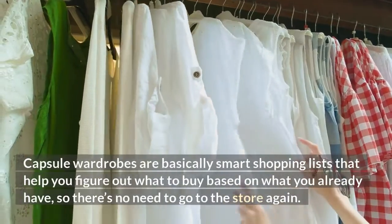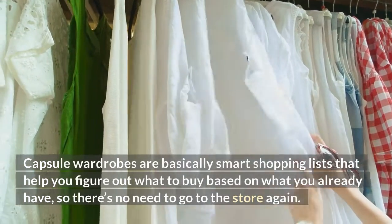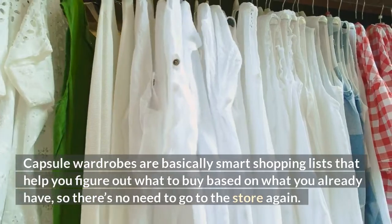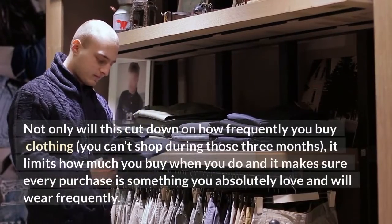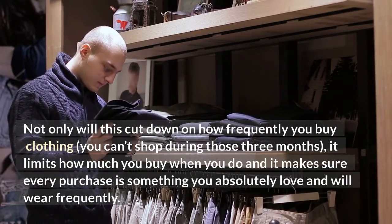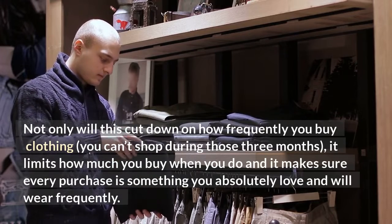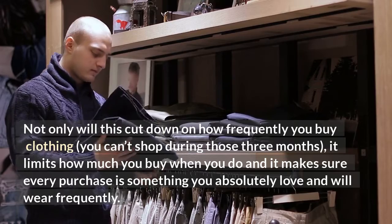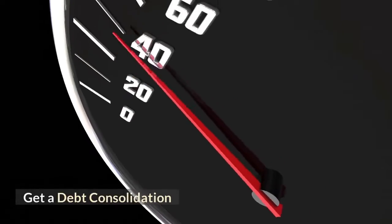Capsule wardrobes are basically smart shopping lists that help you figure out what to buy based on what you already have, so there's no need to go to the store again. Not only will this cut down on how frequently you buy clothing, you can't shop during those 3 months, it limits how much you buy when you do, and it makes sure every purchase is something you absolutely love and will wear frequently.